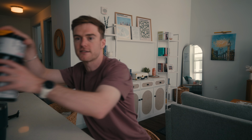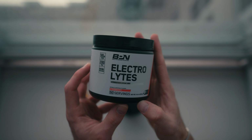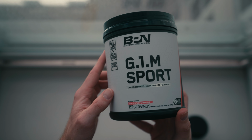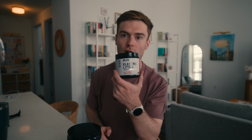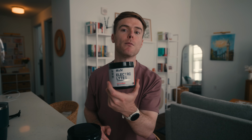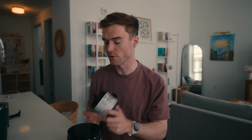On BPN's website, they have an endurance supplement package, and it pretty much comes with these 3 things here: electrolytes, Go gels, and Go One More Sport. Pretty much I am drinking these electrolytes on almost all my runs, and I'm also taking this every single morning too as well to keep me hydrated.